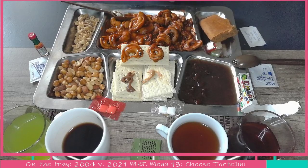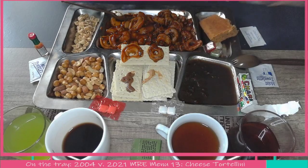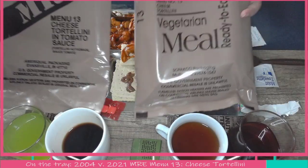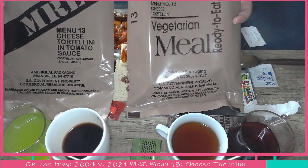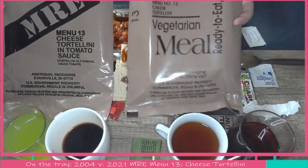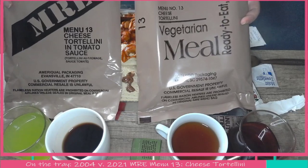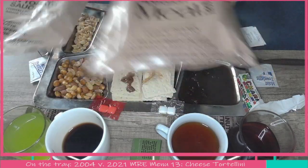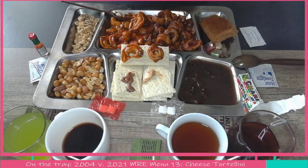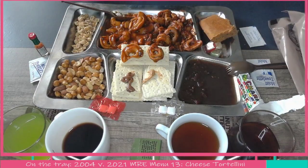Yeah. So this was a look into American MREs. Same menu, 17 years apart, 2004 and 2021. Cheese Tortellini tomato sauce. Hope you enjoyed this. Hope you learned something. I definitely had fun today, and thank you for joining me.